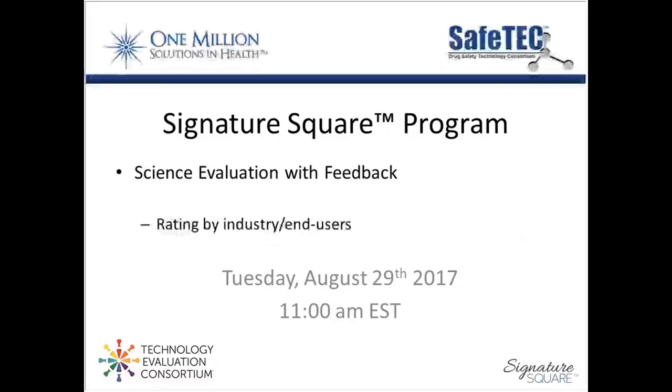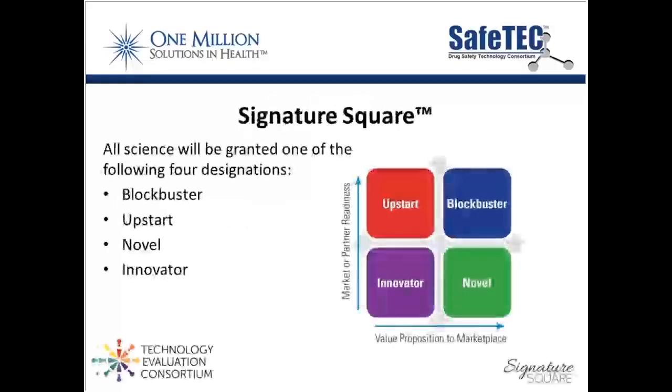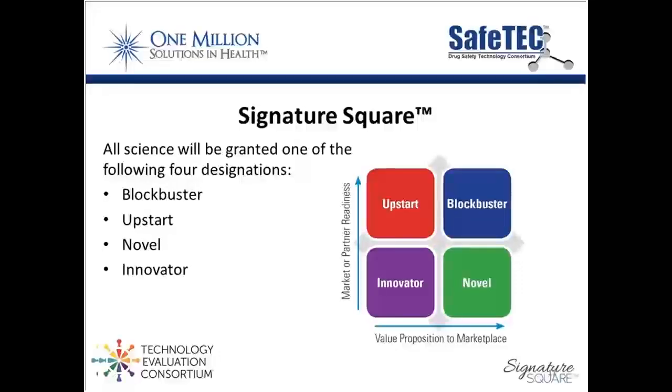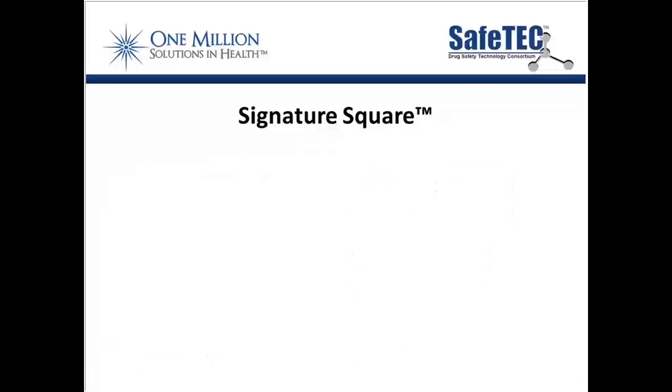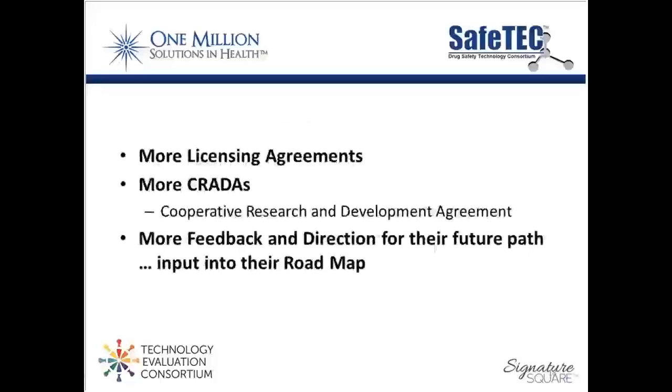So just a little bit about the Signature Square. I'm going to jump, I think, to our picture slide. We help understand best where the technology is situated. Is it a blockbuster or is it novel or an upstart? And we really help bring things forward to the marketplace as quickly as possible.